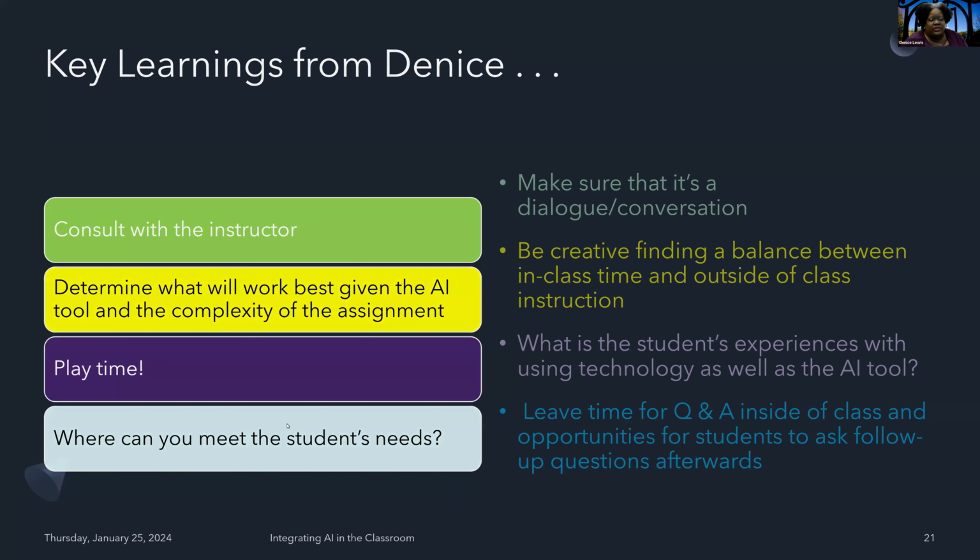But really ask that question, go back up. Where can you meet the students' needs and what the students may need? So if you have a class where a student has accommodations, will the tool work with those accommodations, or will you need to find an alternate tool for that student to use?